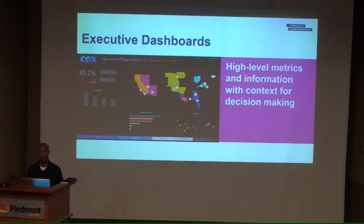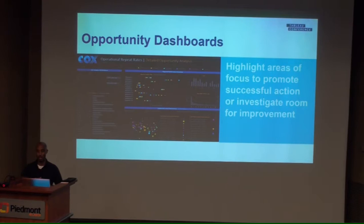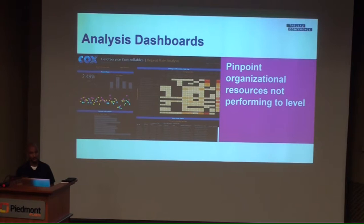Opportunity dashboards really highlight areas to focus on and promote a successful investigation, so that once you see the high level, you understand, okay, where do I need to start to focus if I really want to move the meter and look for additional opportunities or risks? And then what we call analytical views that are really focused at the front line decision-making process, wherever that front line process is. So how do you get those guys that are down in the weeds, making those operational decisions day-to-day, the things they need that would really move the needle for them?